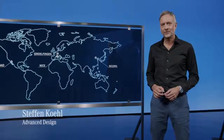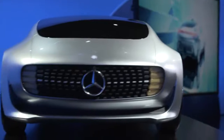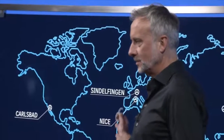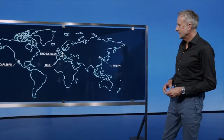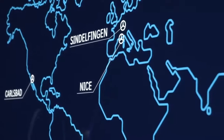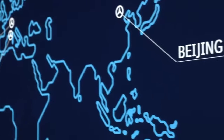I want to lead you through the journey towards the exterior design of the EQS. Every journey starts with a map, so let's have a look at the wall behind me. As you can see here, the Mercedes-Benz design is spread all over the world, almost, as we could say, along the beltline of the planet, from the very far west over Europe to the very far east.